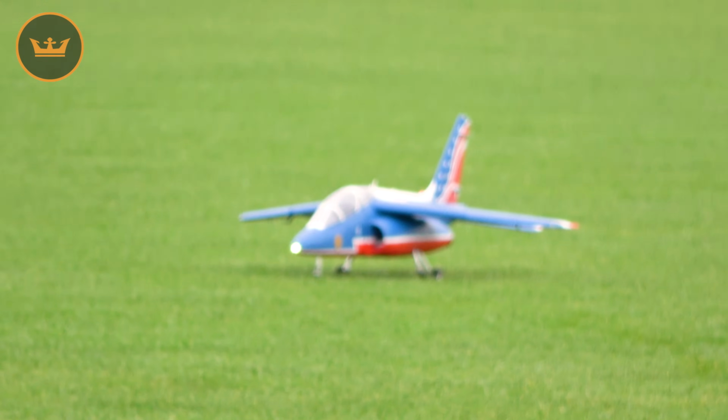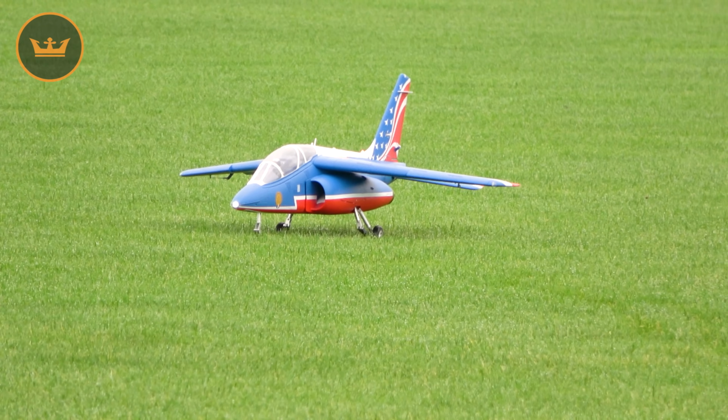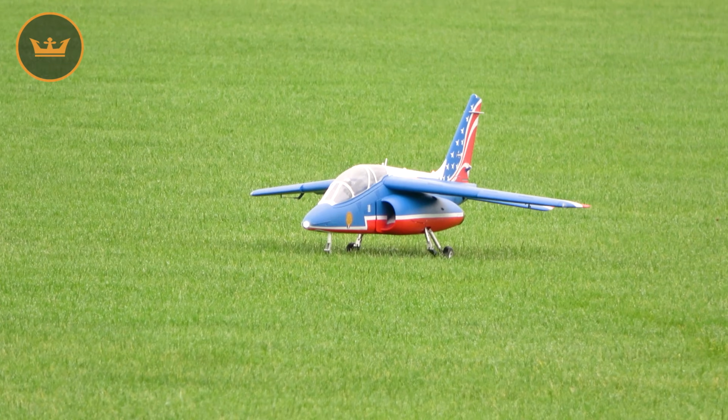Low rates and everything. Yeah, there we go. Mid flaps. It is a looker, isn't it? Yeah, it is. Look at the LEDs. Really nice. Okay, here we go.